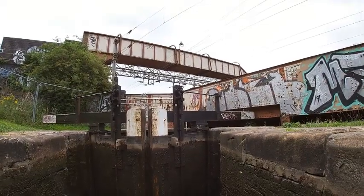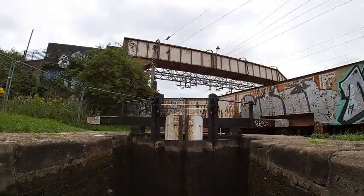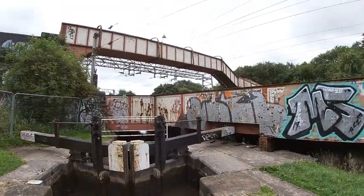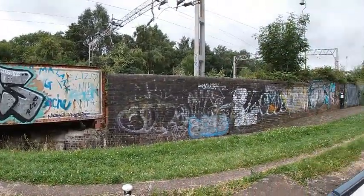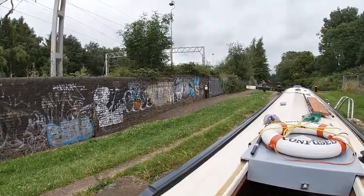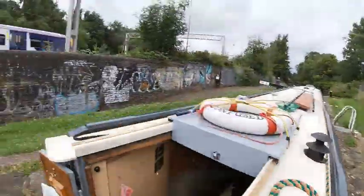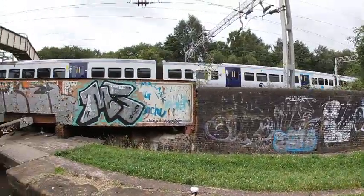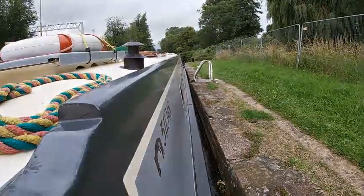Exhibition. Seen lots of those going through Stoke. There's a mile post there that says we are 55 miles from Shardlow. What did I tell you? Hey, train.